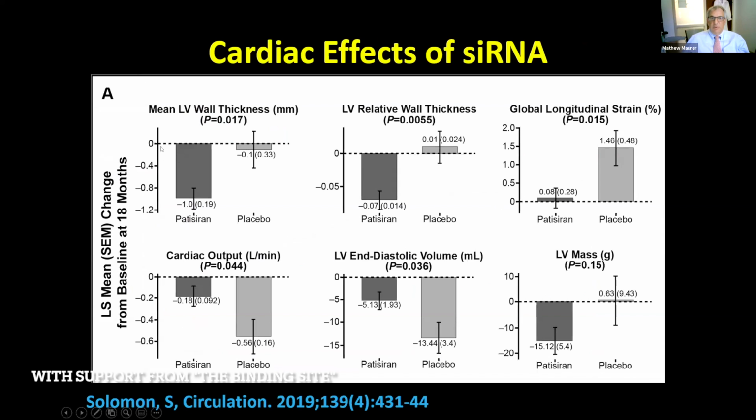Similarly, in a sub-study that we published with Scott Solomon and others in Circulation, you can see wall thickness tended to decline on patisiran, as did relative wall thickness. Global strain was stabilized. Cardiac output did not decline as much as it did with placebo, and there was a decline in LV mass, presumably related to amelioration of the amyloid load.